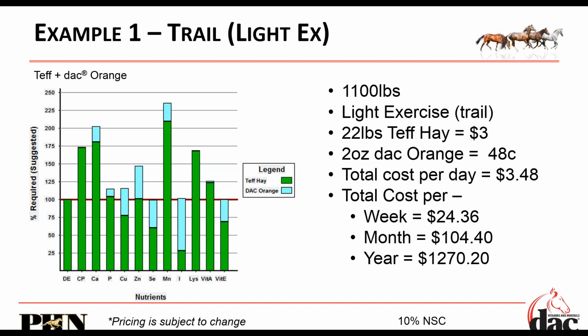I took a 1,100 pound horse. That's really our average size horse. And he's doing light exercise, so that would be similar to trail riding. And he should be getting 2% of his body weight per day in forage, so that's 22 pounds of hay. And for this example, I chose the teff hay that Susie showed me.